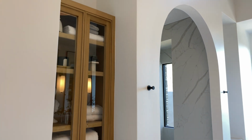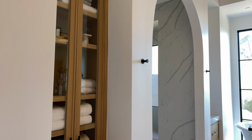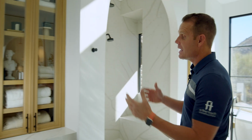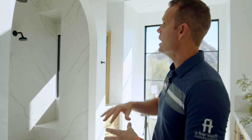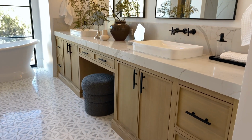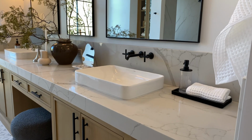You can see here we have base cabinetry. This is all inset cabinetry with pull-out drawers. Again, then here we have the glass upper cabinet sitting on the countertop. Amazing arch coming into the shower. But here we have the makeup area, so a little stool here for the makeup area, his and her vanity.